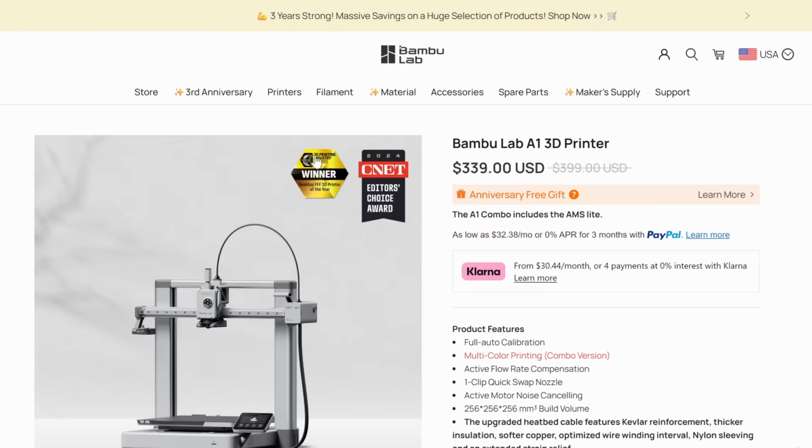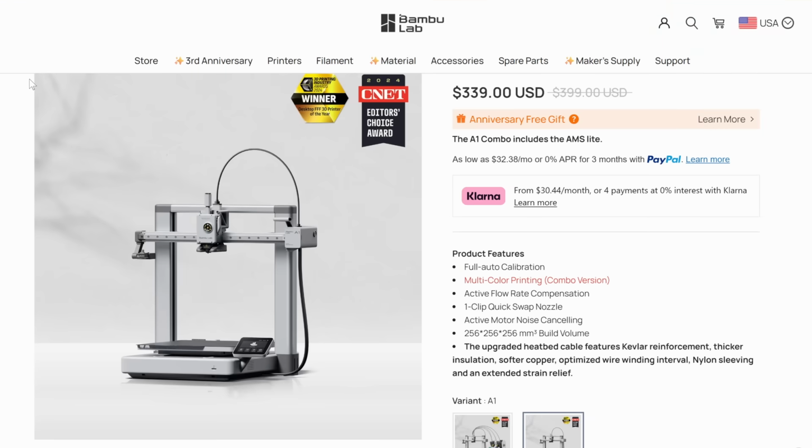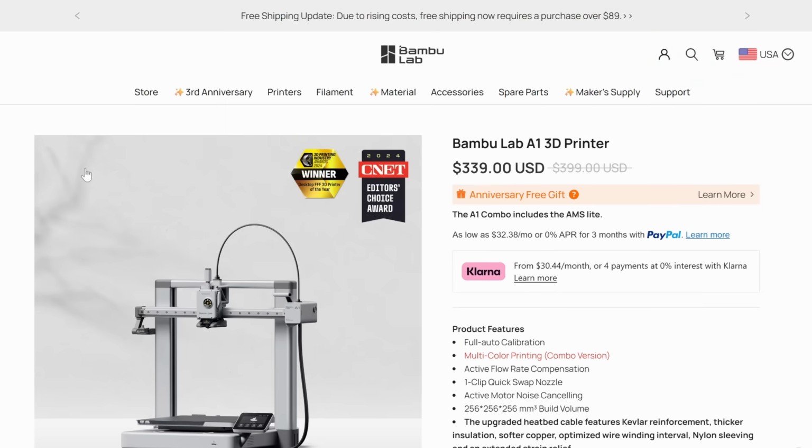And here's the difference in price. This is the other one I have on the table over here. Let me get it up here a little bit higher so you can see the whole thing here. $339. I'm astounded at the price for the build quality and what you get out of this.